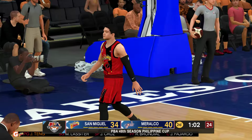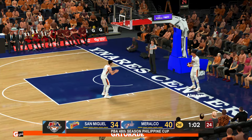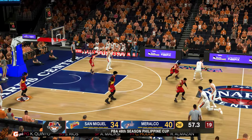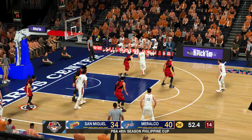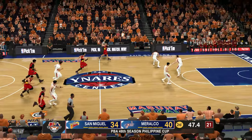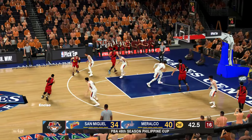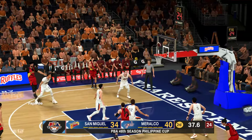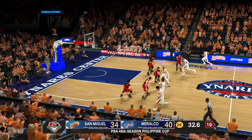So both teams changing it up here. And 101 left in the second period. The fadeaway. It doesn't go for him. Great contest by the defense, and he's unable to hit that tough fadeaway. That won't go. 5 for 10 from the floor. Shooting is around 55% so far.